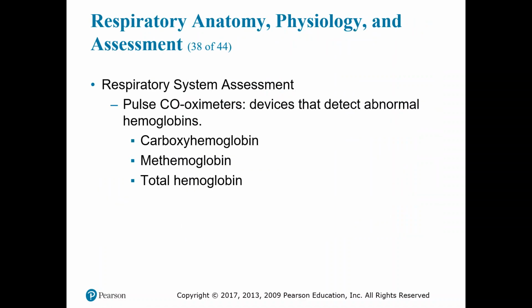So moving on, we are going to talk about the pulse SpCO oximeters. Our devices detect abnormal hemoglobins, such as carboxyhemoglobin from carbon monoxide poisoning, and methemoglobin, as seen in methemoglobinemia. Some devices can also detect total hemoglobin. Until recently, these devices were only found in hospital labs and required a blood sample. Recently, non-invasive CO oximeters have been developed that detect and measure carboxyhemoglobin in the same manner that standard pulse oximeters detect and report oxygen saturations.